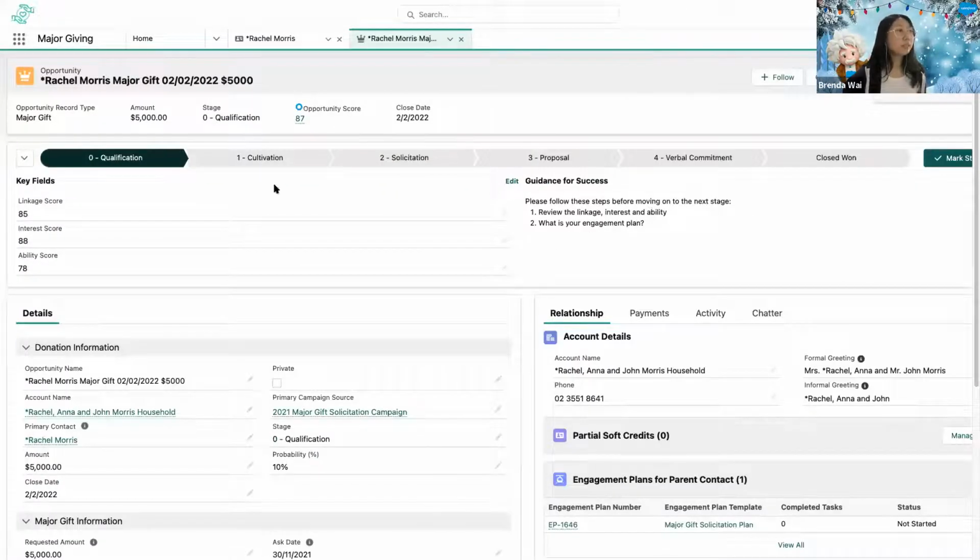This guidance for success down here, with all the stages and the steps that I need to do, is really helpful in providing me with what I need to do in order to move forward to the next step. And this is super helpful, whether I'm new to the team or new to the organization. This is where I can get all the support that I need as an individual.